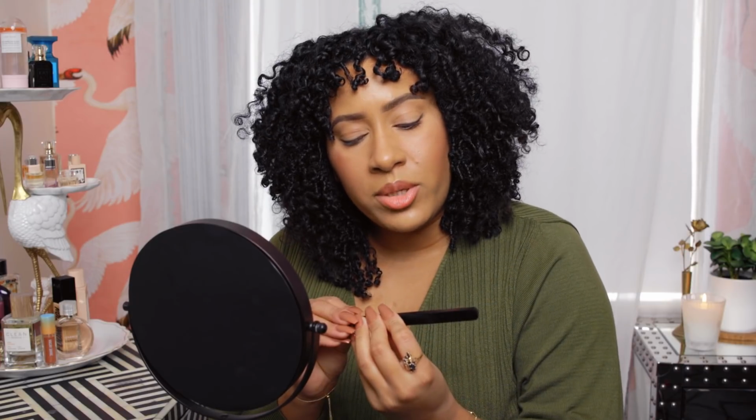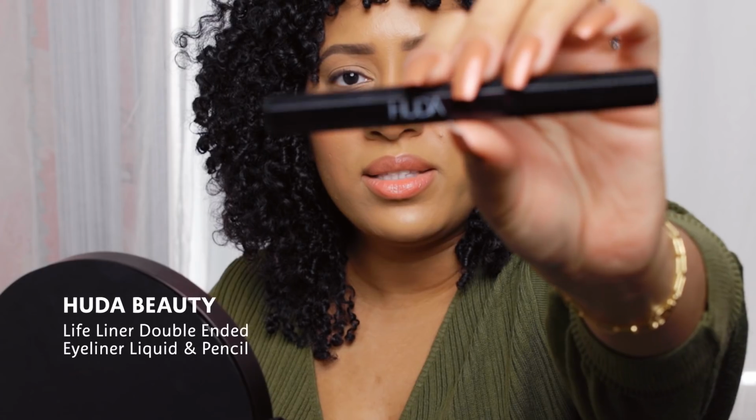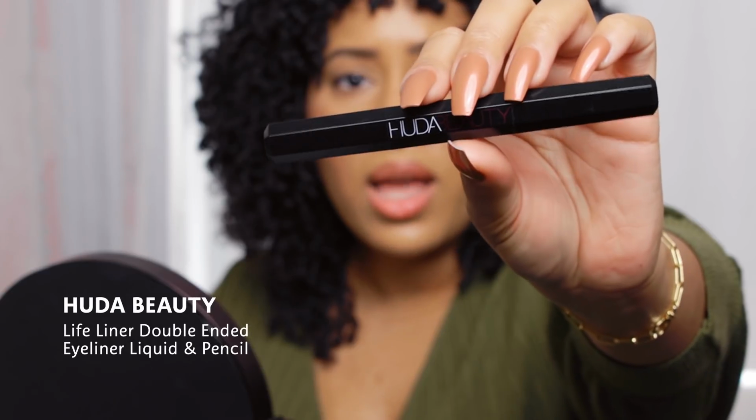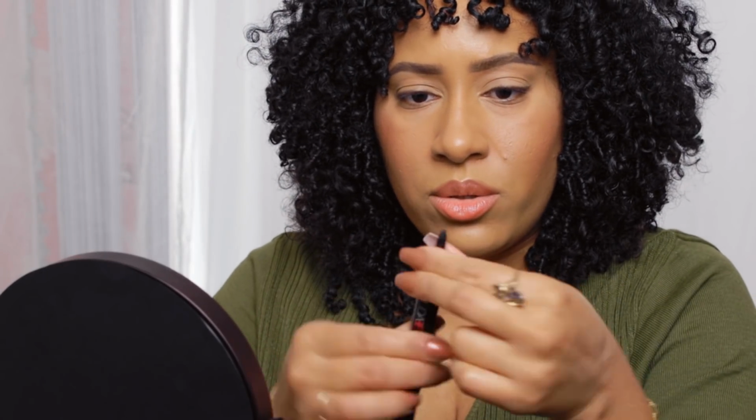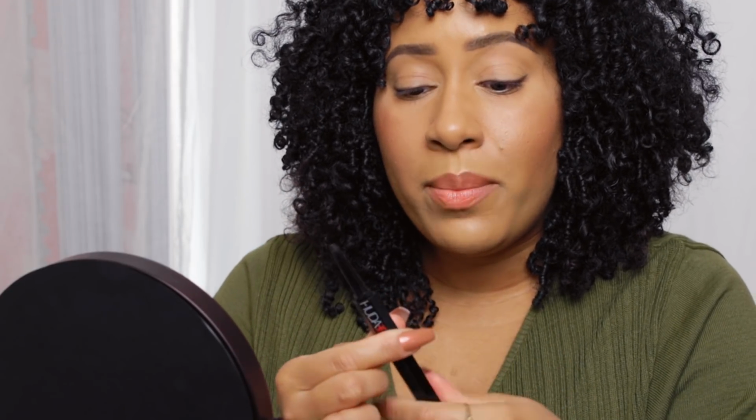So the next thing I'm gonna be doing is adding a little bit of black eyeliner. It's optional, but if you have very blonde lashes, you want that little extra pop, or you have a very visible waterline. This is from Huda Beauty. This is the Highliner double-ended eyeliner, liquid and pencil. As the name implies, one side has a pencil, a little roll up here, and the other side has a liquid liner, and this has a brush. So I'll be using the pencil side.